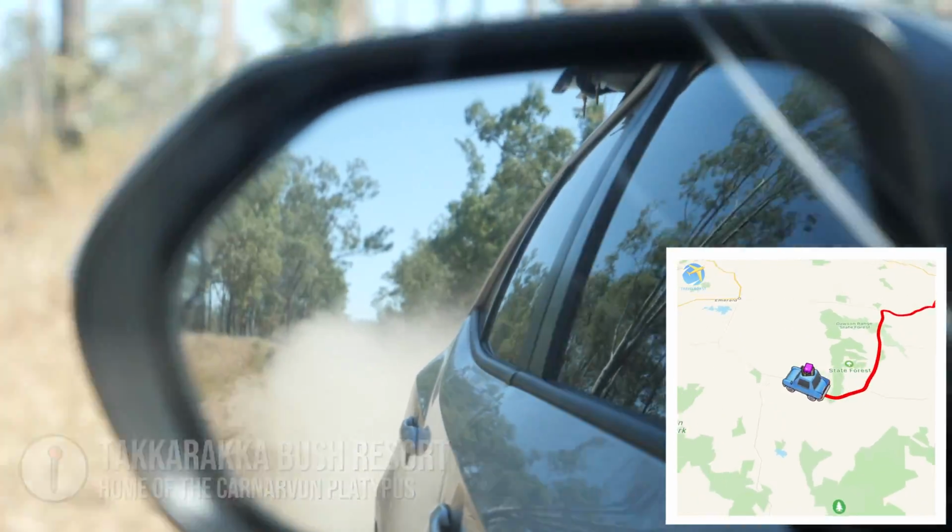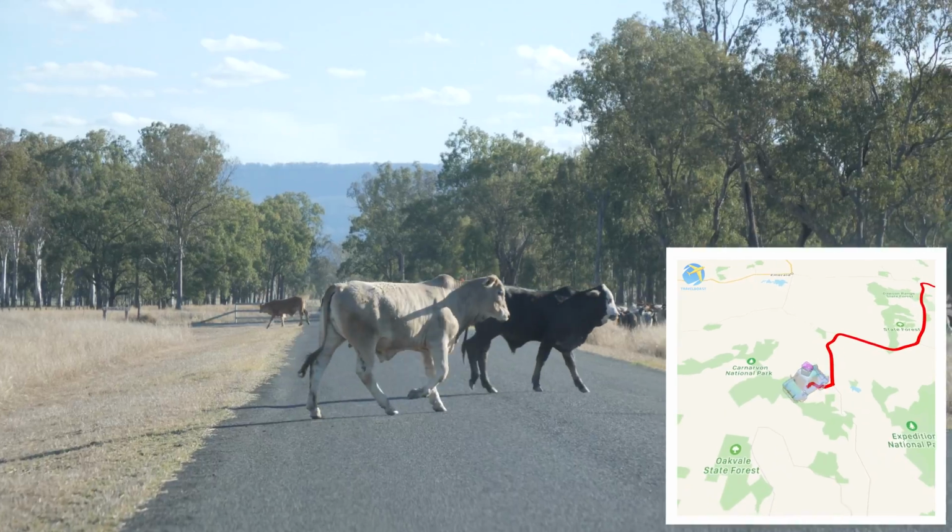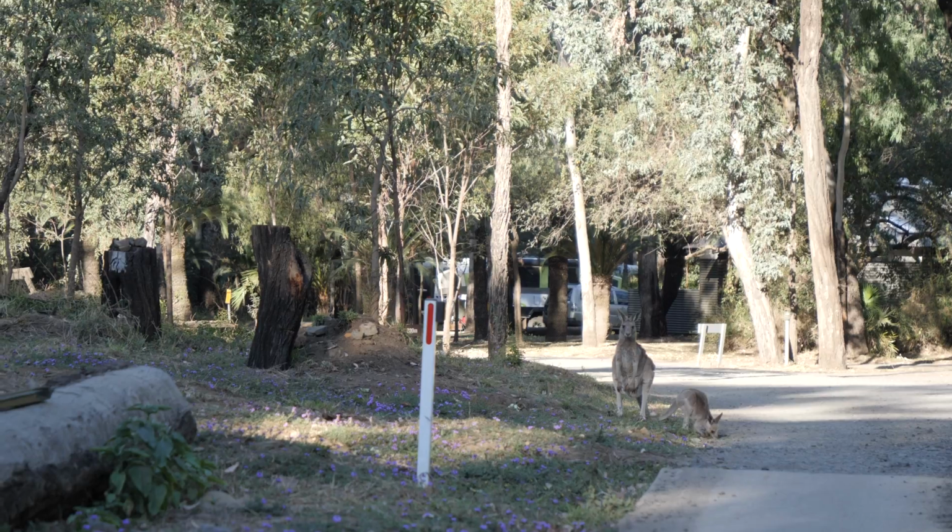Okay, we're very excited. We have just checked into Takarakka Bush Resort here in Carnarvon Gorge. We had a 5-hour drive from Yeppoon. It was pretty good, and there were some dusty roads. We went on a bit of a random track for a while, but we got here. We were greeted with some wallabies, and we're at campsite number 4 right now.